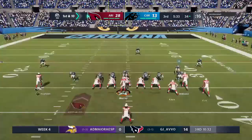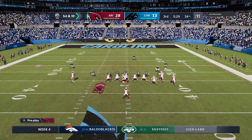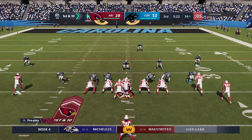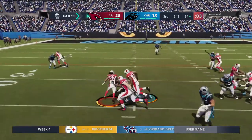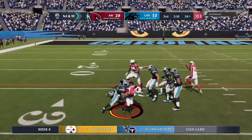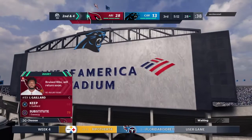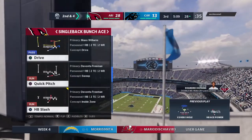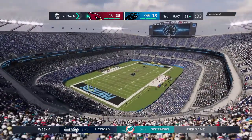So from Panther territory now, it's 1st and 10 at the 34. They run. Devontae Freeman. It's a 6-yard pickup, and it gets him to 2nd and 4. Freeman has had a ton of success here so far, but you get the feeling that he might be on the verge of popping one. Yeah, even on that one, there was a little bit of a hole, but it closed there quickly at the end.